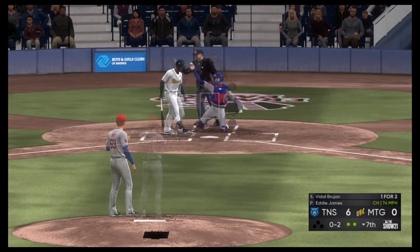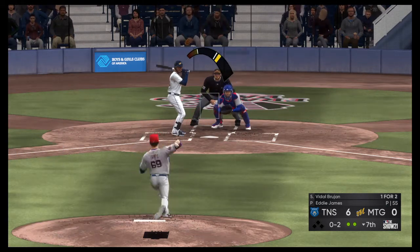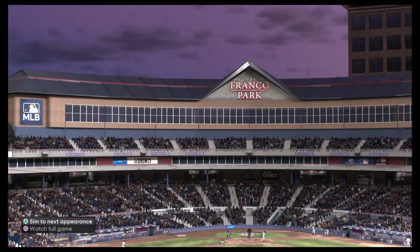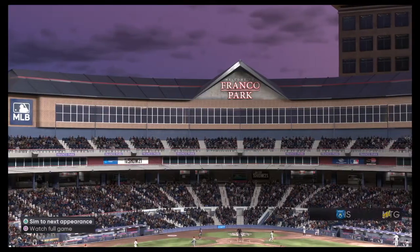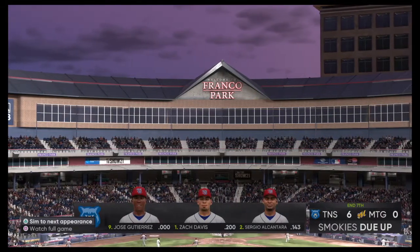And boy, big problems here to start this at-bat. It's 0-2 now. That's been a great pitch for him all night. We'll leave it right there as he strikes out, and that ends the inning. Nothing across here this half of the inning. 8th inning coming up. The Smokies are on top, 6-0.